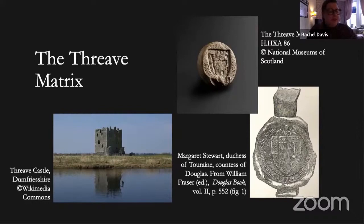The Threave matrix gives us a unique glimpse of the making process and identity construction in late medieval Scottish sealing practice. The matrix, found during the 1974 to 78 excavation of Threave Castle, a 14th century tower house belonging to the Black Douglas family, possibly depicts a design for Margaret Stuart, Duchess of Tyrone, Countess of Douglas, Lady of Galloway and Annandale, who operated out of Threave during the 1420s as wife and then widow of the Earl of Douglas.